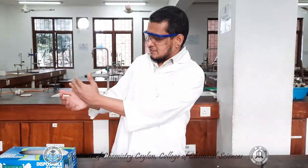And if your sleeve length is too lengthy, I recommend you adjust the sleeve length, because you will be wearing the lab coat for about 4 years. And temporarily, if your sleeve is too long, then you can fold it up.